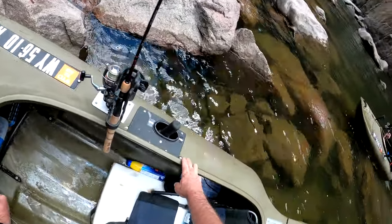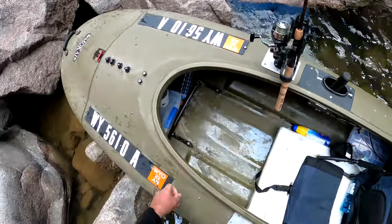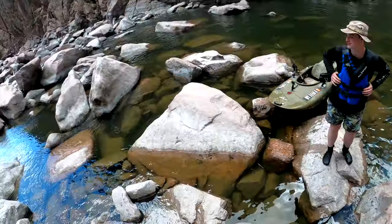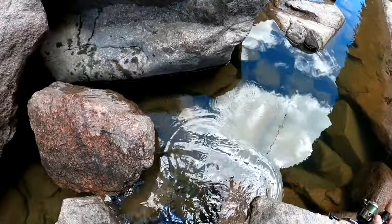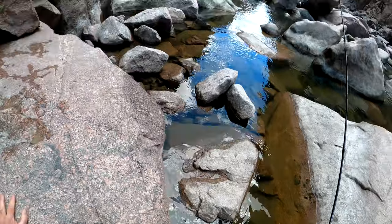Finally, it's time to catch some fish. Keep your eyes on the water. You might just see some of the fish. There are so many fish back here, it's almost unbelievable. We got one Panther Martin. You want to use the Panther? It's amazing back here.